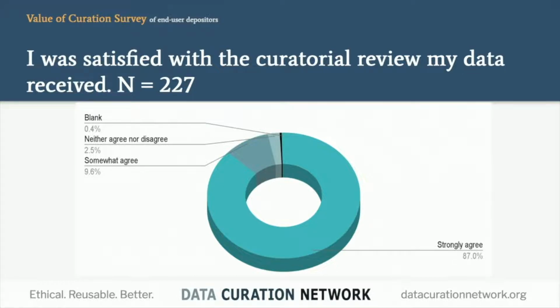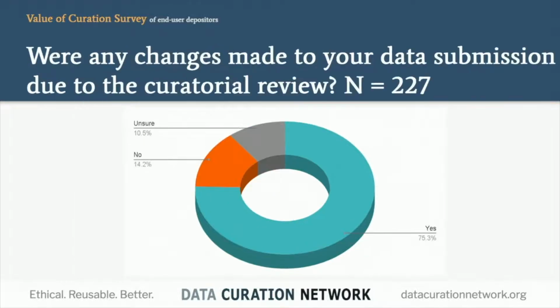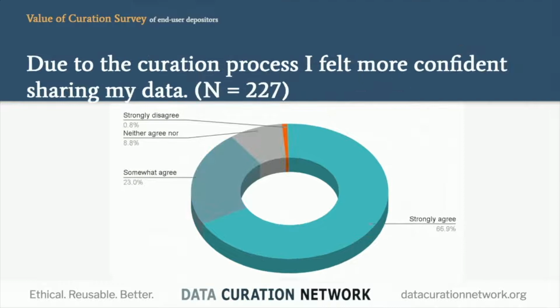Almost 90% of the responses either strongly or somewhat agreed that they were satisfied with the curatorial review that was received on the data sets that they submitted. And of those, the vast majority of data sets that went through the curation process had changes made to them. And they felt that because of that they were more comfortable and confident in sharing their data.